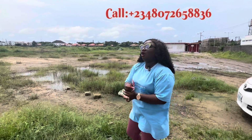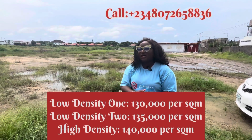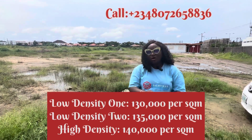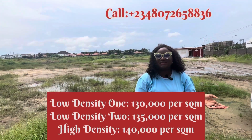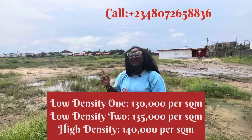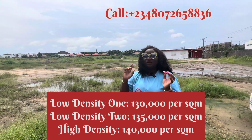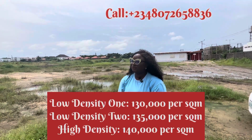We have low density one. Low density one is around 300 square meter to 391 square meter. It's going for 130,000 per square meter. So you need to multiply any square meter you're going for. Let's say 300 square meter, you multiply it by 130,000 naira. It will give you the price for the 300 square meter, and you can only do a single house there. Yes, only one house you can build there.